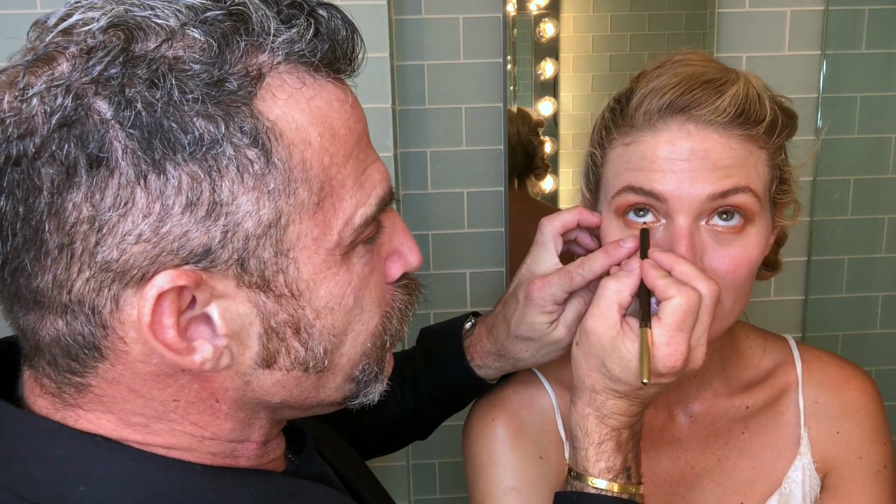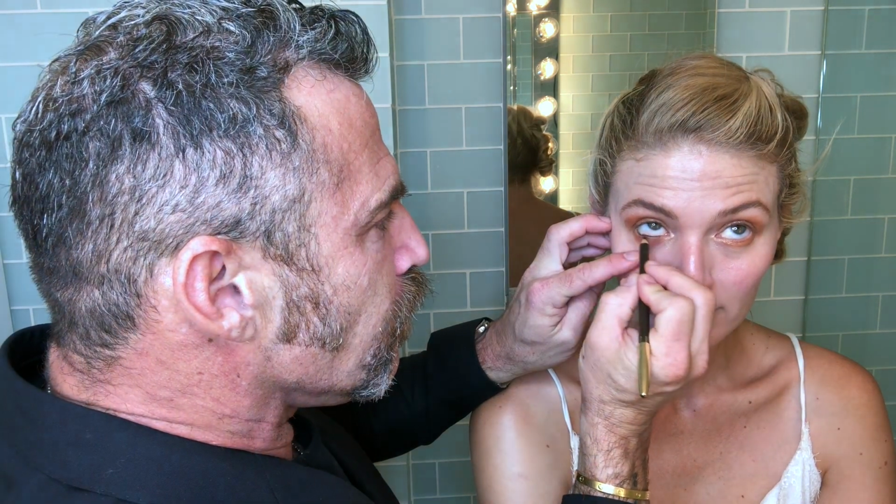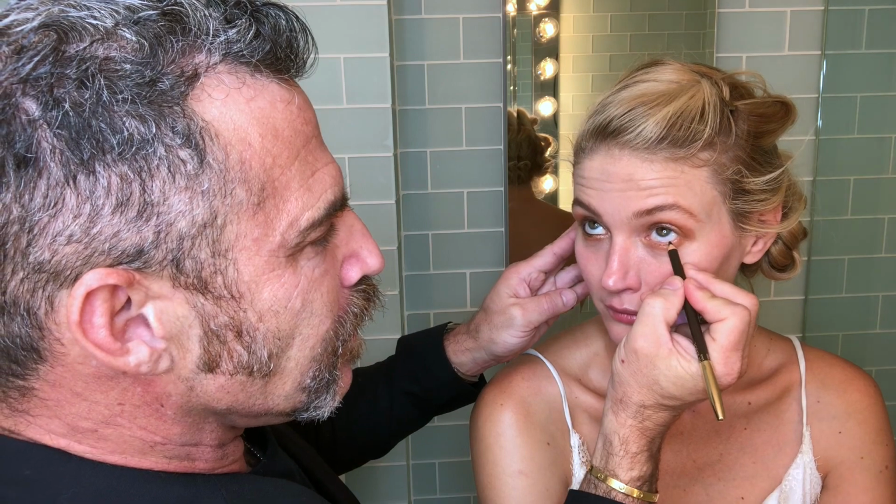So now, I want to use a brown liner instead of a black liner on Michelle because it's going to pop that green eye a little bit more even. Open. Beautiful. See the difference between when we use black liner and when we use a brown? Yeah, I do. It actually looks more natural too with the brown. It blends with the gold, and it has this play that black doesn't have. It's cool. I like it. I do too, and it makes you into this California girl.